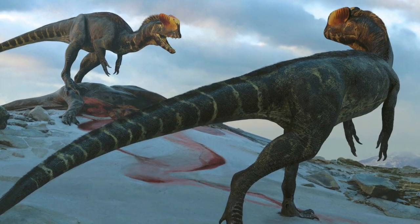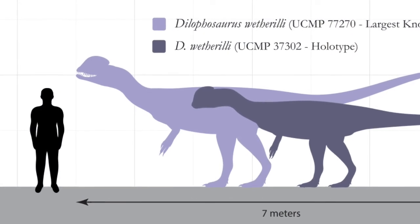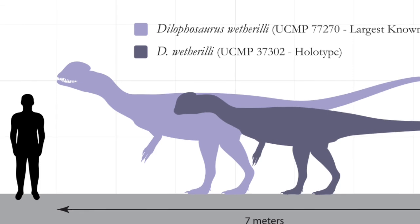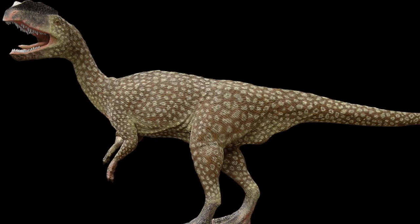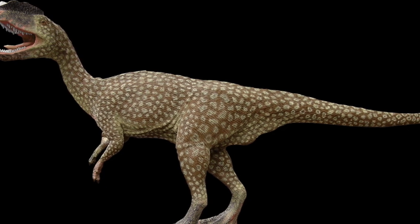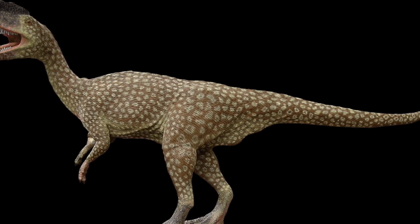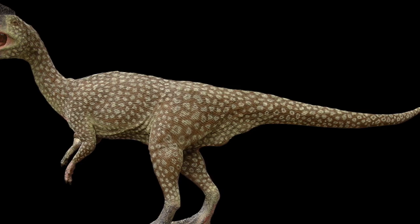Another track that's also present in the bottom of the quarry is of a larger dinosaur called a Dilophosaurus. Here's a size comparison between a human and a Dilophosaurus. They reached lengths of 7 meters and weights of 880 pounds. This was a pretty widespread species. It was originally discovered in Arizona, and it's very prevalent along the East Coast as well.